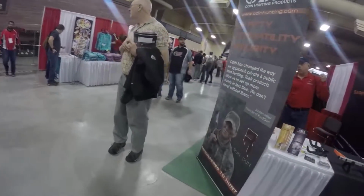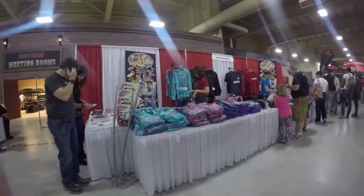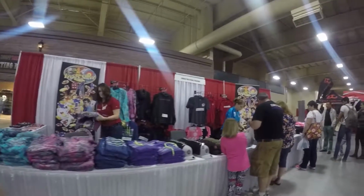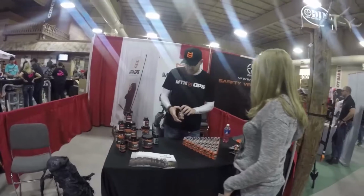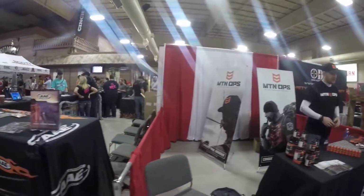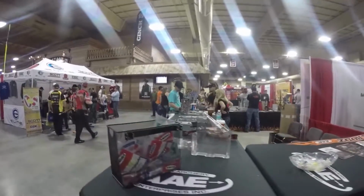Now, to your left over there, there's a desk, and behind them is actually a bow storage area. So if you were looking to keep your equipment somewhere closer to the practice area and the shooting area, you could pay to have it stored there instead of keeping it up in your room.